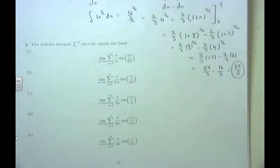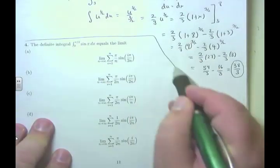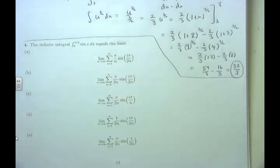Problem number 4. Oh, here's some of your favorite. Back to Riemann sums again. You've seen these guys. So here we go. The definite integral from 0 to pi halves of the sine of x dx equals what? They want you to take this integral and turn it into a Riemann sum, which means you've got to know your Riemann sum formulas.